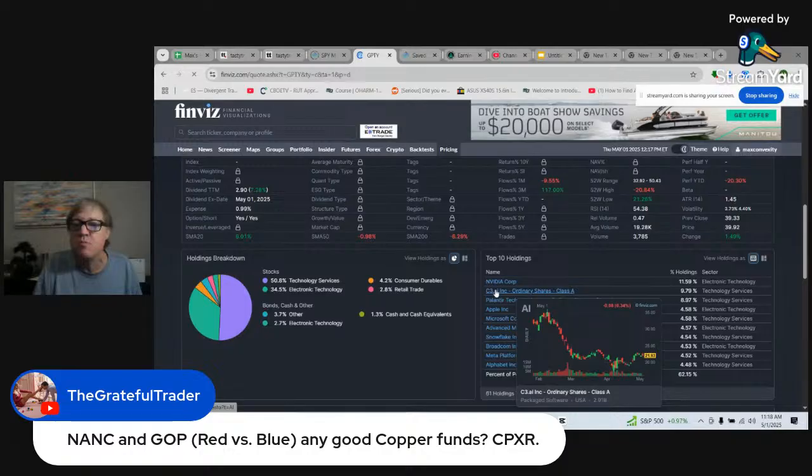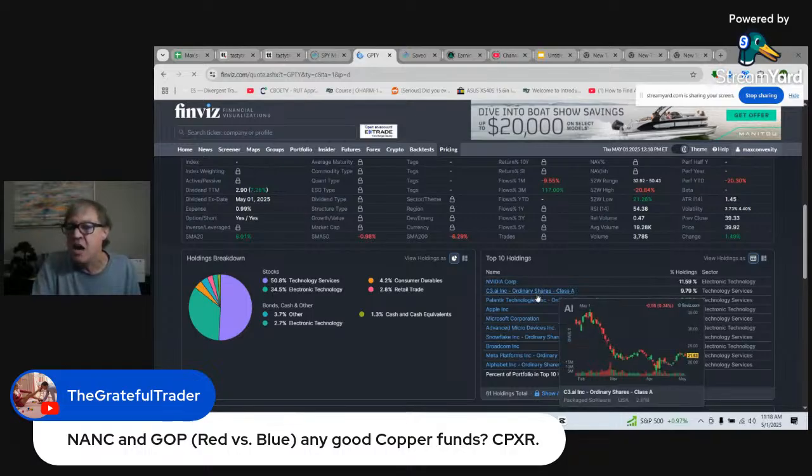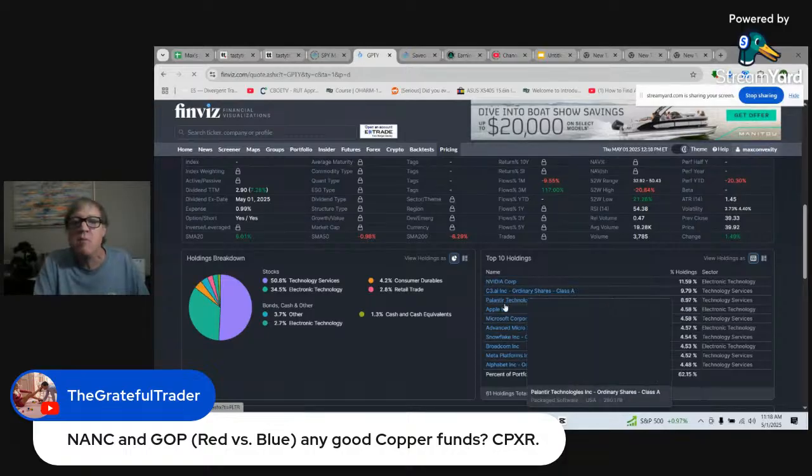Here's the way you could look at it. In the SPY, C3 AI is probably only 1 or 2%, and it's a 9% allocation here. So you could say, okay, Congress and Senate have a larger allocation of AI, so maybe they know something about it. So I guess I'm talking myself into it. Maybe I could see some value in it. But look, they're buying Apple, Microsoft, AMD, Snowflake.